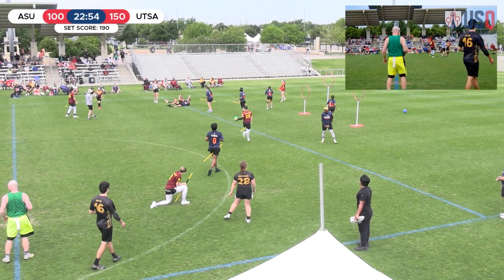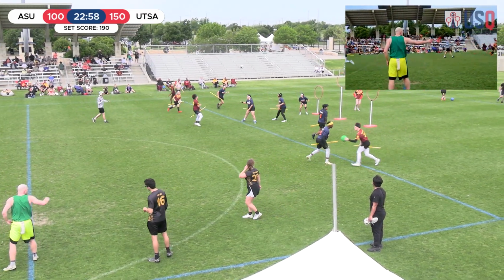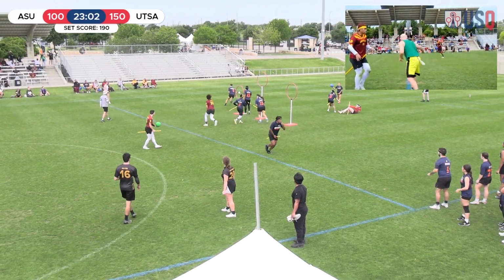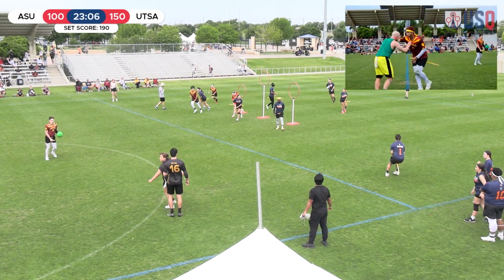Vince is also there. Vince now gonna drive, floats the pass over the top. Jude Matthews. Matthews tries to get it off to Lee. Lee cannot handle the pass. UTSA is able to get the stop here.